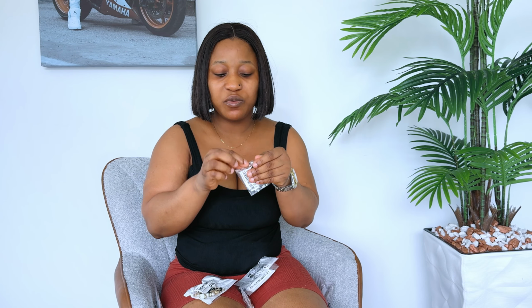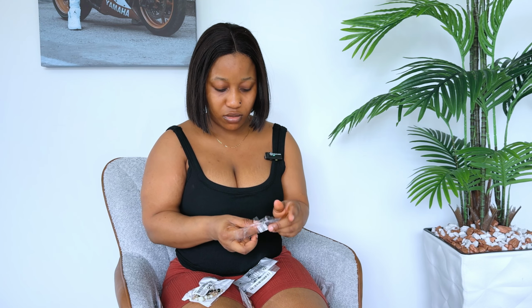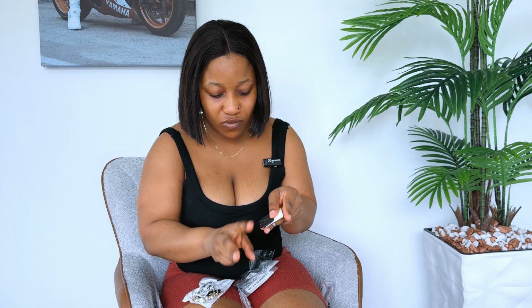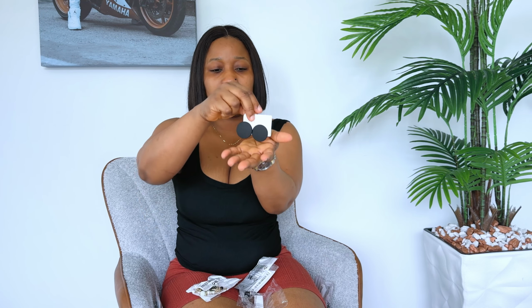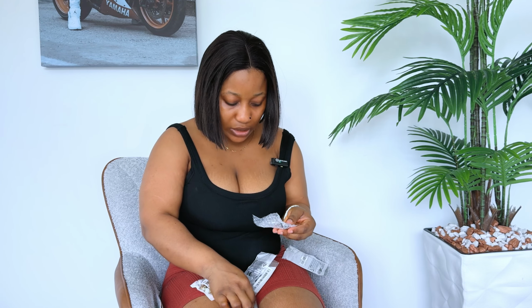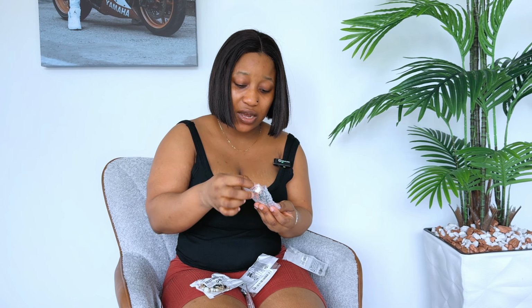Yeah, you guys, I'm already tired. I'm telling you. Then I have this round black earring. It is matte black. It could go for classy and it could go for casual. Yeah, this is beautiful. Oh, you guys, I'm tired, man. Also, we have this. All these earrings are lightweight, and I love it for the fact that they are all lightweight.